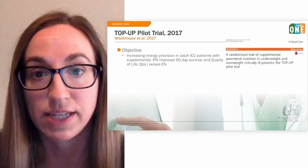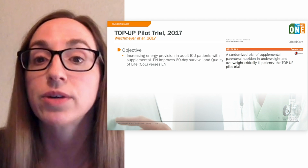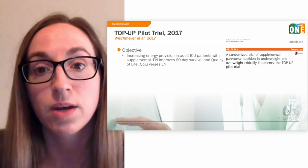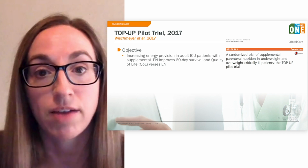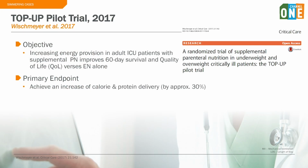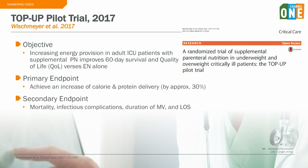Moving on to the TOP-UP trial by Wischmeyer et al. In 2017, the objective was to increase energy provision in adult ICU patients with supplemental PN with the intention of improving 60-day survival and quality of life versus enteral nutrition alone. Their primary endpoint here was to achieve an increase in calorie and protein delivery by approximately 30%, and that was to achieve separation in groups. They also looked at secondary endpoints, including mortality, infectious complications, duration of mechanical ventilation, and length of stay.